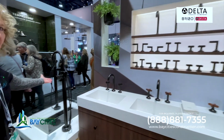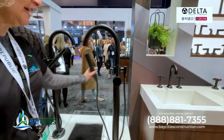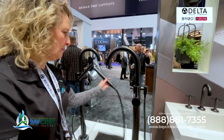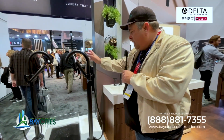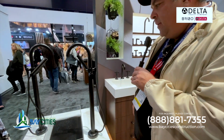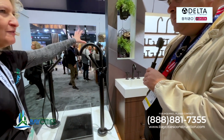And then here's your tub filler. Let's look at the tub filler, freestanding. I like how they integrated it and have the handheld built into it, so you can easily clean out the tub. This is one solid piece. This goes straight to the ground. You put your freestanding tub, and you're good to go. This is probably around $2,000.